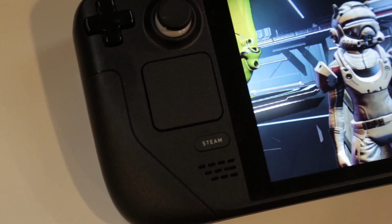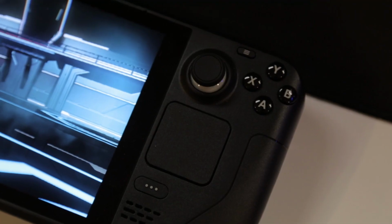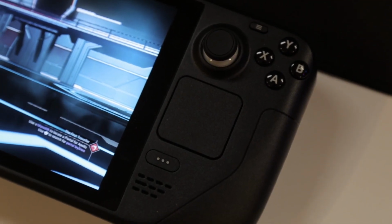And the controller itself is, honestly, it fits great in my hand. It's larger than I was expecting, which I love because you can see the games crystal clear. And they have trackpads on the front with really impressive haptic feedback. And you can even modify that haptic feedback in the settings of the Steam Deck.